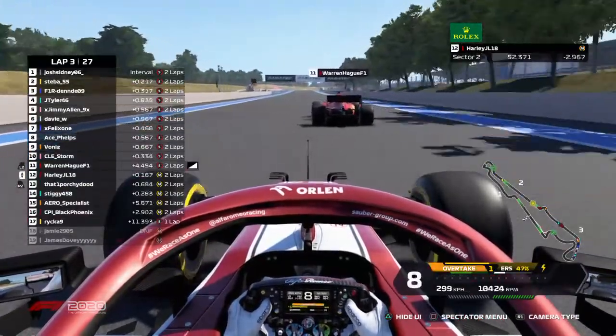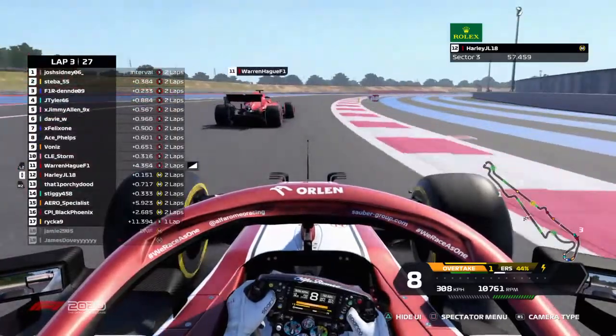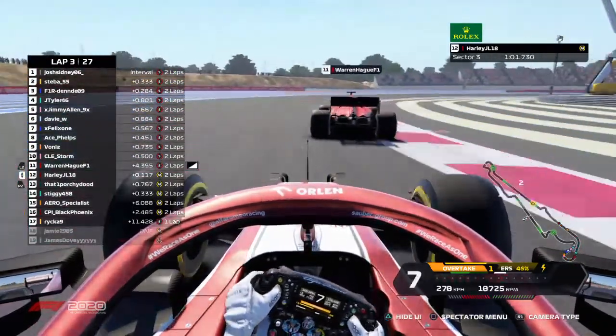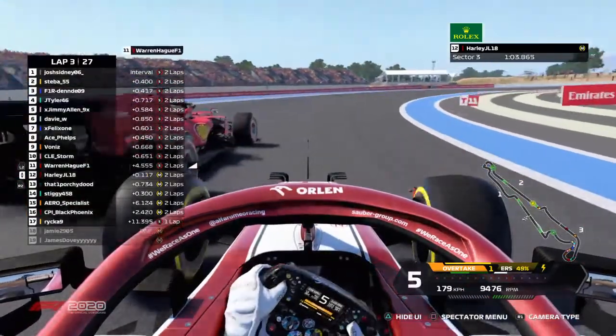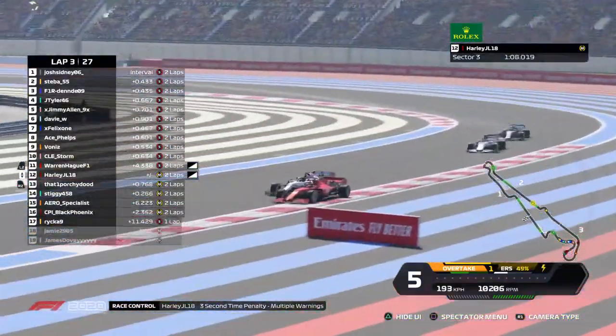Here we go, he's gaining a little bit. He's gaining. Oh, too far back, I'd say. Warren's got amazing straight line speed. 1-1 wings OP. Yeah, 1-1 wings OP. Oh, more contact. Oh, we go. Switch back of dreams. Harley with a 3-second time penalty as well.